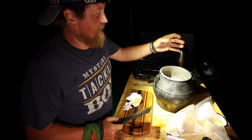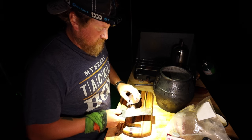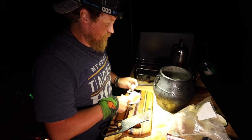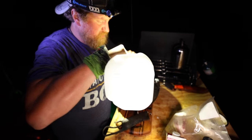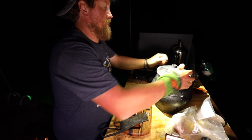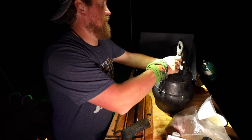I got butter. A little more butter. Usually use milk. Well, we gotta use cream. Nah. And we're gonna put a little bit of water in it. I don't see it. Put on your lid and your handle.